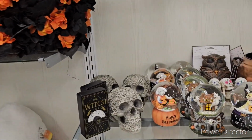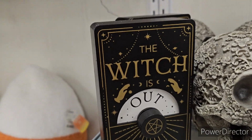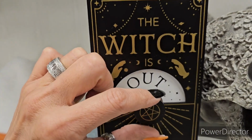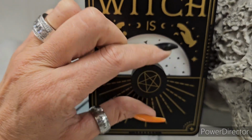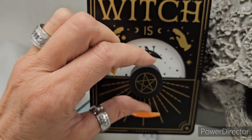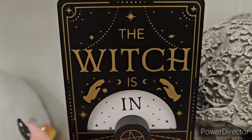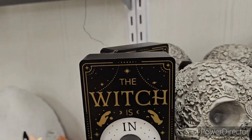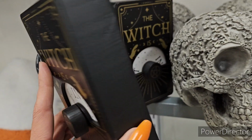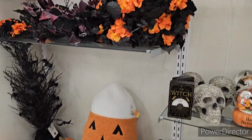Then, is there anything else I missed? Oh yes, right here. This little sign, the witch is out. And then you see it, but check this out, watch this. You turn the little dial and you can make it say, the witch is in. Isn't it cute? I love it. It's super, super cute. So you can actually turn the little dial, and this is gonna be $5.99.